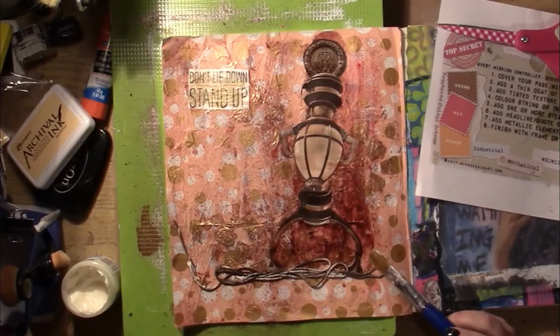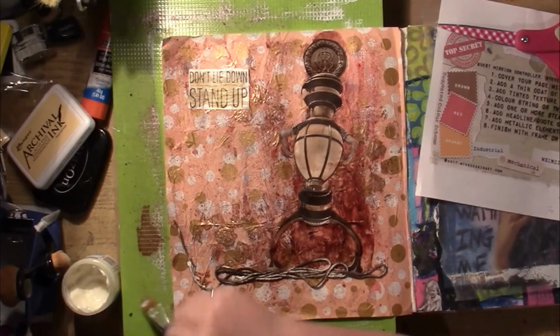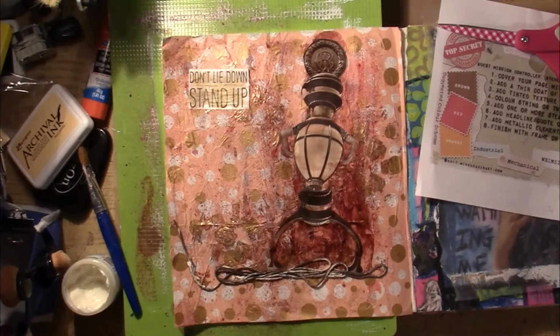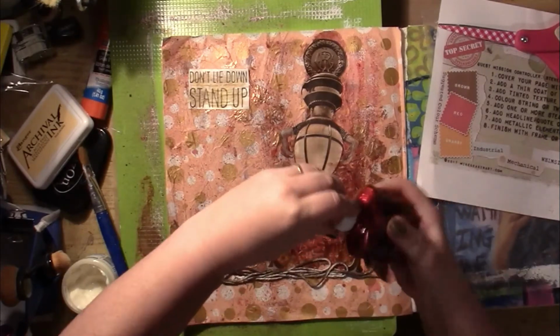Okay. Then it says add metallic elements, paint, ink, foil, etc. Okay, well, pretty sure I have some red metallic paint. Oh, I know. I think I have some red glitter glue. Those are just glitters. I thought I had glitter glue somewhere. I do. It's over here. I have some Elmer's red glitter glue. It looks like it's ready to go.